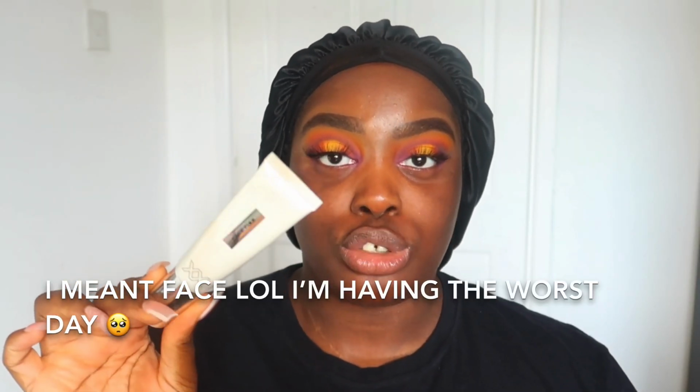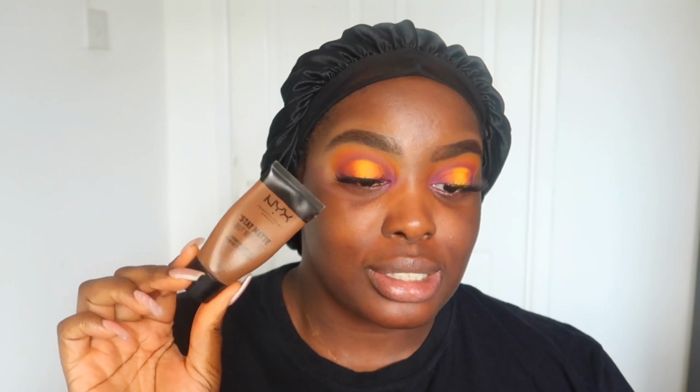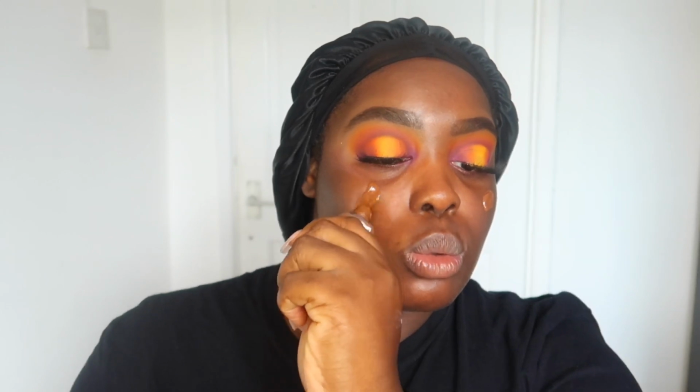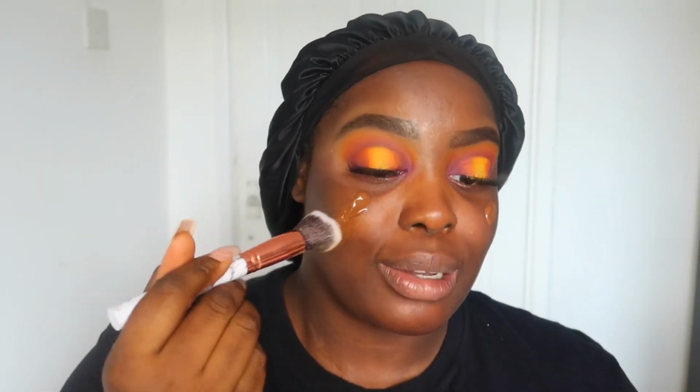So I've put my lashes on and I've already primed my eyes with the moisturizing primer by Revolution. So for foundation today, I'm using one of my favorite foundations. This is the Stay Matte Not Flat foundation by NYX. I truly love this foundation. It's not for everyone, but I think, ooh, okay, that was a lot. I'm gonna blend this out with a brush.